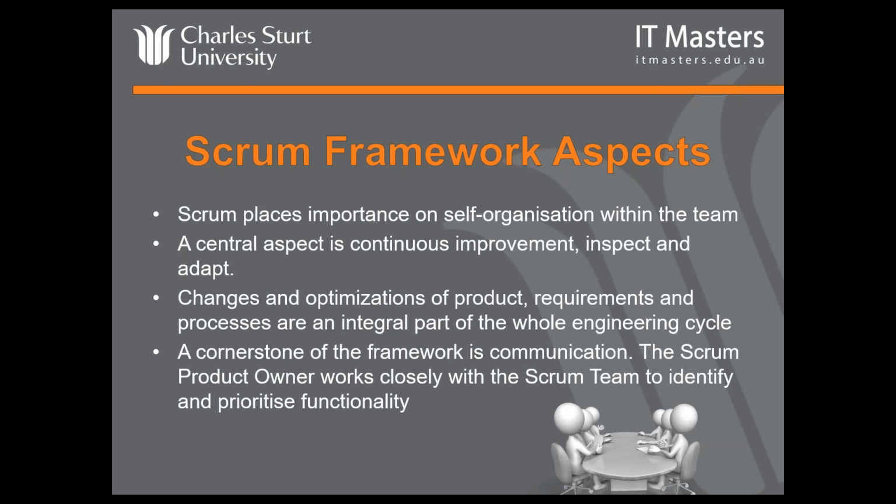The Scrum product owner works really closely with the Scrum team to make sure they've identified and prioritised the functionality that the customer needs. The product owner is representing them. And that's what we're storing in the product backlog. And that backlog consists of, the easy way to explain it, we're going to talk about it more, as I've said, in subsequent weeks, is that it's everything that needs to be done to deliver what the customer wants: working software, the system itself, yeah?